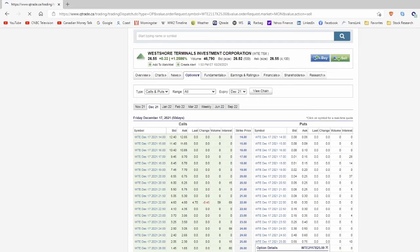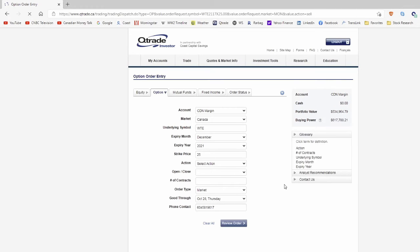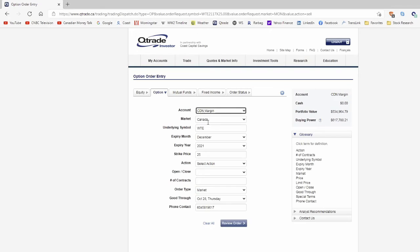I'm not actually going to execute this, and so it shows in here. It's going in my margin account, Markets Canada. Here's the symbol. This is the expiry. This is the strike information. And now I get to choose, am I going to be buying or selling, and puts or calls. So I'm going to do sell a put.